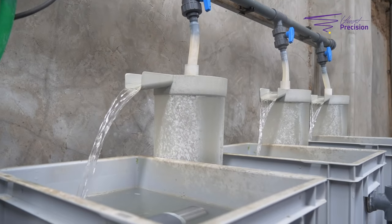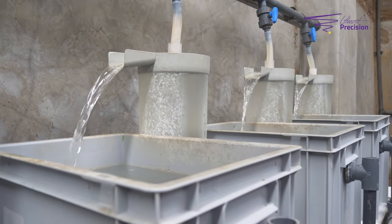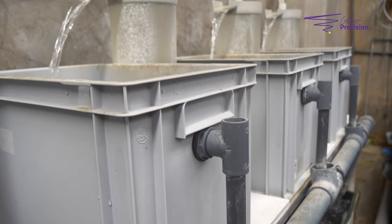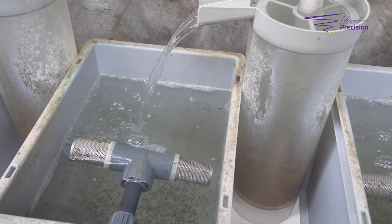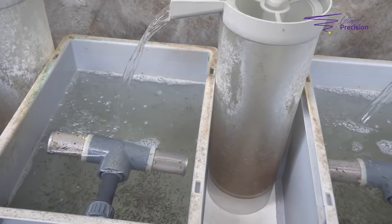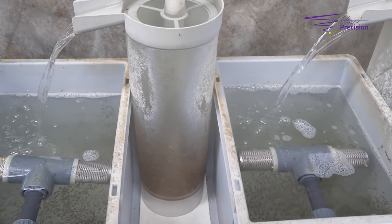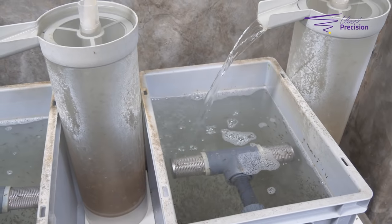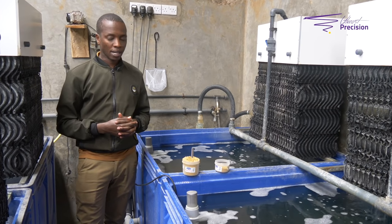Within the troughs, the fries normally still have the egg yolk with them. We give them 2 days to completely feed on the egg yolk. From that point they are ready to start feeding, and we remove them from the incubation system into our swim-up system. This is one of our swim-up tanks.